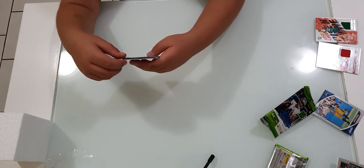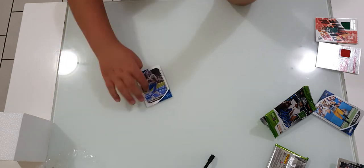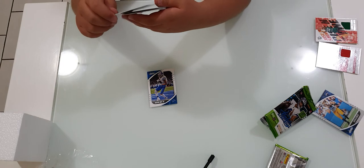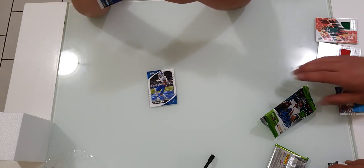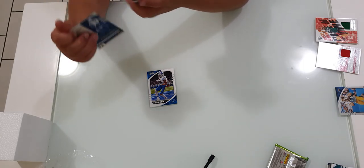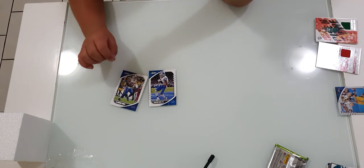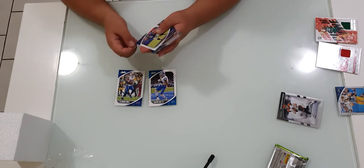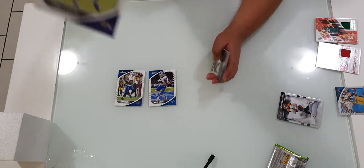That Gilmore's good. That's a nice card, that. Marvin Jones Jr. All the rookies have got silver around the edges. Yeah, they do. We've got a Tre'Davious White. He's also there's a Joe Burrow. A top cornerback in the league. Cornerback, not quarterback. Lamar Jackson, former MVP.